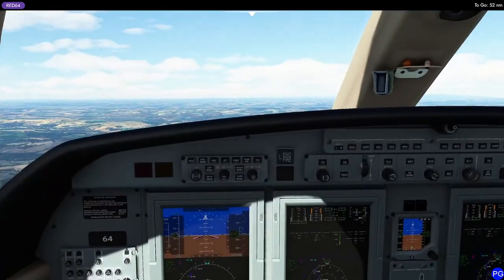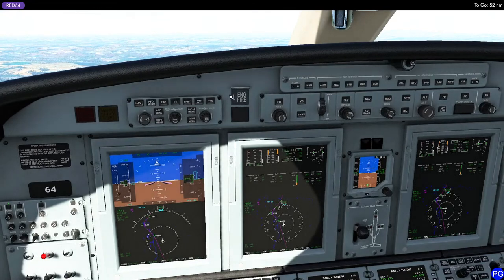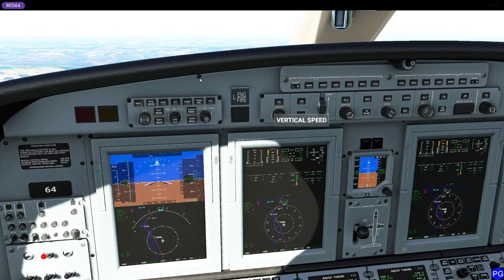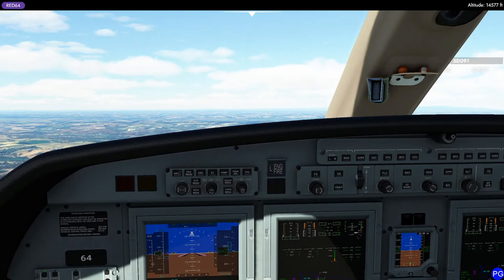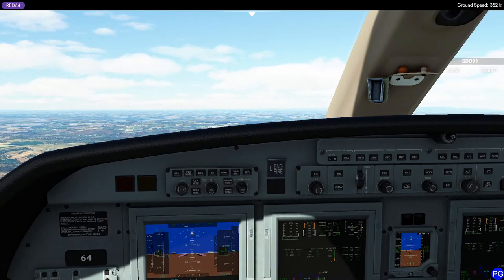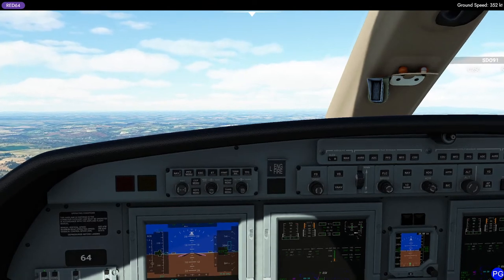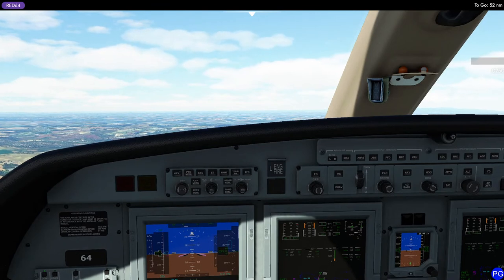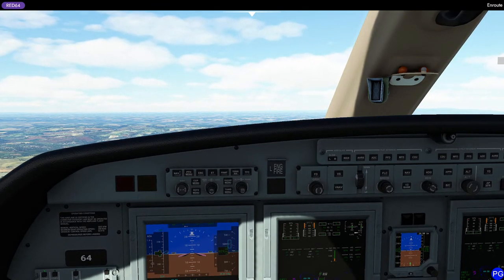Red 6-4, speed 220 knots. Red 6-4, reduce speed to 220 knots. So what he's doing now is, remember, there are 13, 14 people ahead of us right now, so he's trying to spread us all out. Right there. Now, the interesting thing is I thought he said 320 knots. I'm like, unable. Perfect. Delightful.